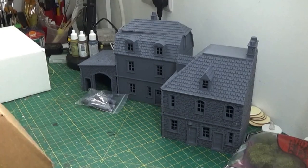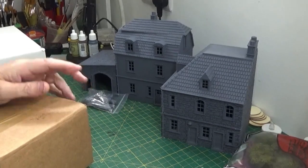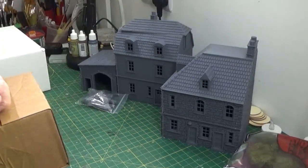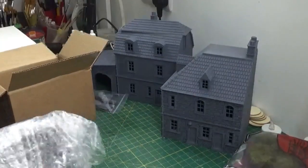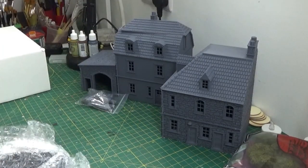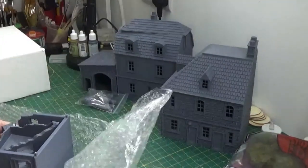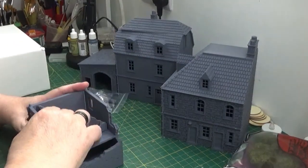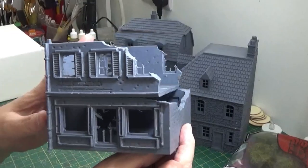Right. French Destroyed House number 7. Box down there. It's quite similar to some of the others that I've got, but this has got that shop-type front, only this one's bomb damaged.